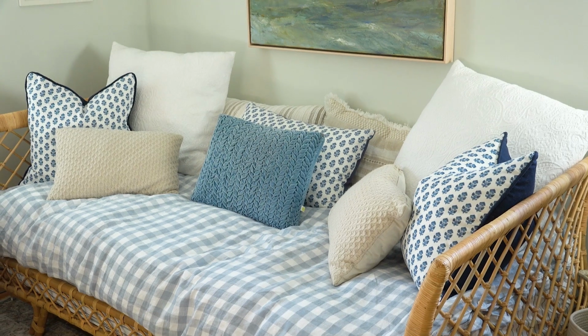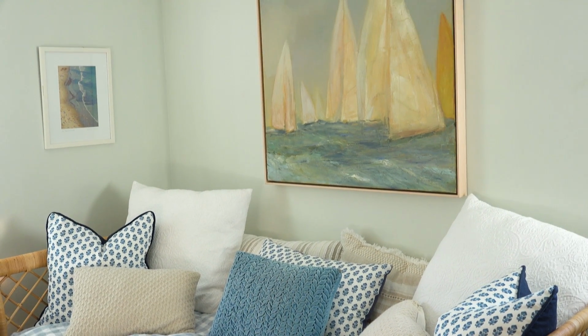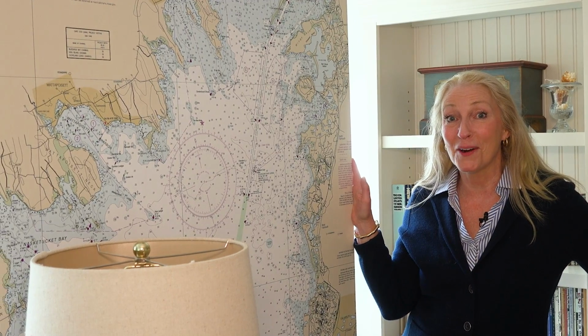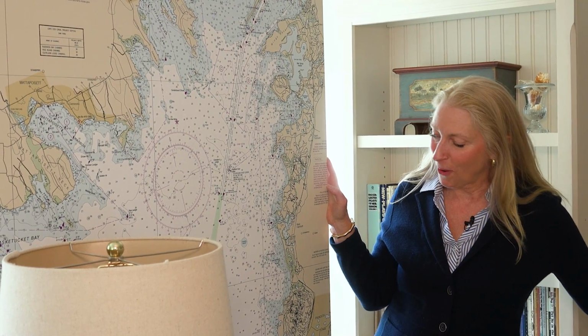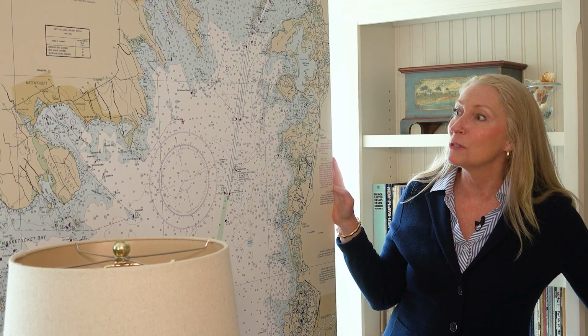This is my office, doubles as a guest room, has a day bed, and I found a perfect spot for a painting by my talented artist friend, Nella Lush. And so this is another place that Buffy Farley and I chose to put another wallpaper up, Nautical Charts wallpapers. And she was fabulous in helping me find the right spot for this.